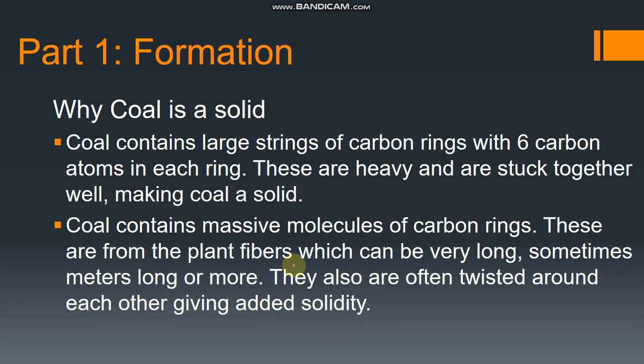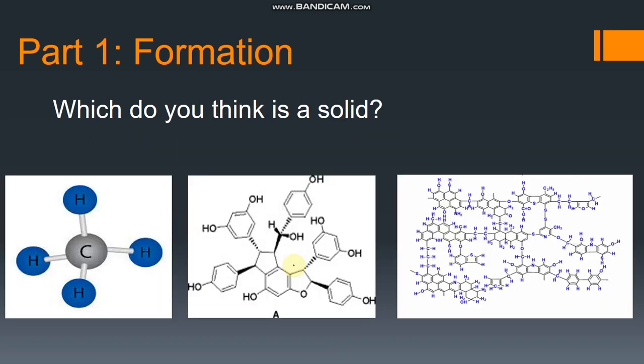So again, coal is a solid because it comes from terrestrial plants, and terrestrial plants have large strings of carbon rings. These are heavy and stuck together, and it takes a lot of energy to break apart these carbon chains. If it takes a lot of energy to break it apart, then it just forms into a solid, and maybe it's not exposed to enough heat and pressure to degrade it into a liquid and break apart those bonds.